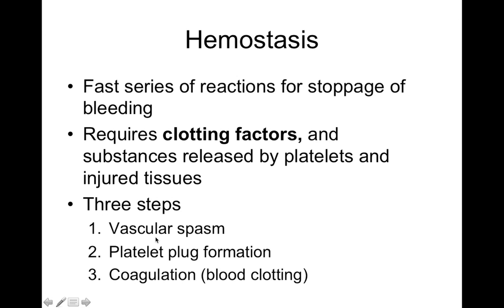So with the vascular spasm, what happens is that once that blood vessel is damaged and ruptured, and there's the potential for blood to leave the bloodstream and enter the tissue, the first step here is that the blood vessel will actually spasm really quickly, right? So it starts spasming. So you get vasoconstriction, dilation, really fast. You might wonder, what's the point of that? Why would you want a blood vessel to spasm?